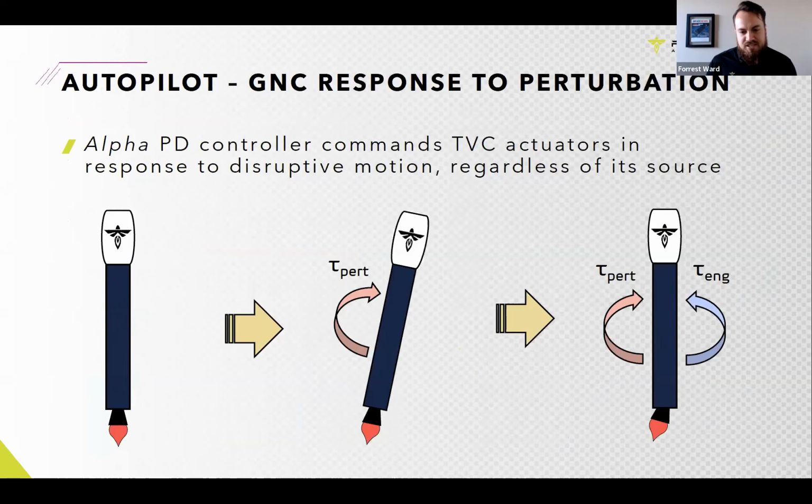Okay, so a little more detail on how the GNC system responds to these perturbation torques. We've programmed a proportional derivative controller into our software. It's pretty standard. And you can see in the simple cartoon at the bottom, starting at the left, you've got a rocket flying straight, doing everything it's supposed to do, and then gets hit with a perturbation torque, such as an engine going out. But that perturbation torque can really come from anywhere, regardless of its source.